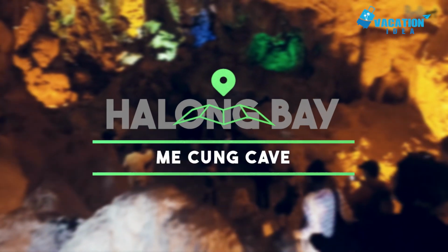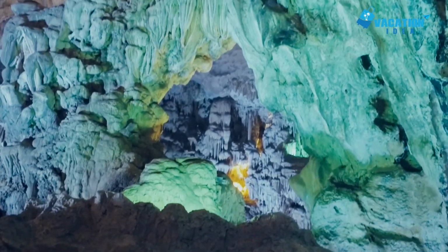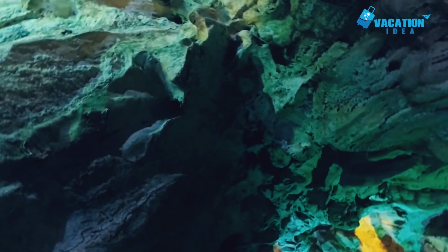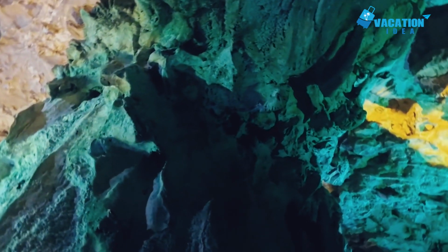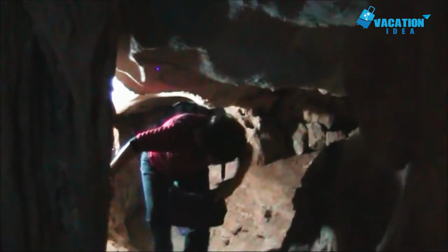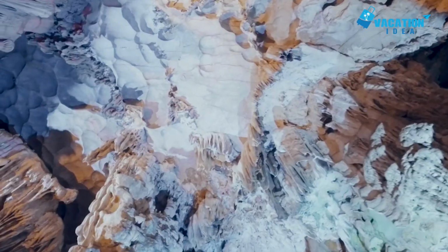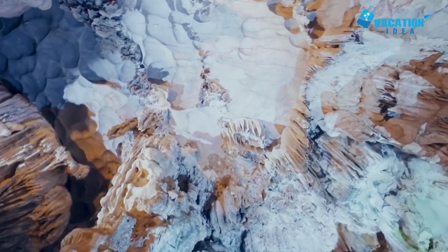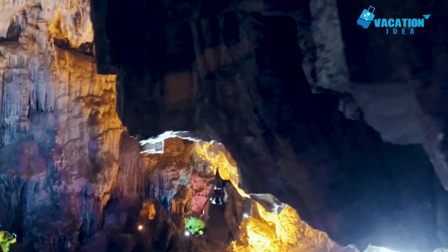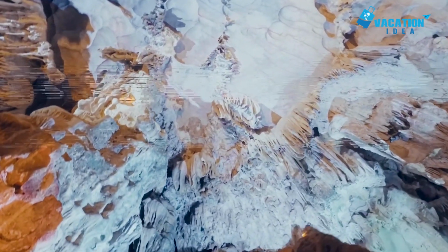At number 7, Thien Cung Cave. Thien Cung Cave is also known by its English name, which is Bewitching Grotto. This is one of the most picturesque caves in Halong Bay, which is saying something as there are many other pretty attractions here. The entrance of the cave is through a narrow entrance which you need to squeeze into. Once inside, however, the chamber opens up and you will find winding tunnels that are covered in gorgeous stalagmites and stalactites. There are also fossils in the cave, so if you are a fan of spelunking, then this is a great spot to explore for an afternoon.